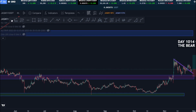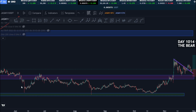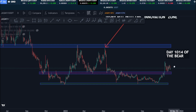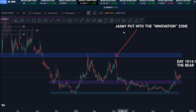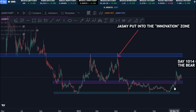But that's obviously not really what is important here. We are looking at Jasmy in the longer time frame perspective. Let's go to the daily time frame, and I'm going to show you where we are sitting at the moment. Remember, we are coming off of this support level right here, and the next resistance that we are going to challenge is something like $0.008 per Jasmy. Obviously, with the narrative right here, this is the moment when Jasmy was put into the innovation zone. So I expect this level to be tested one more time, obviously with much stiffer resistance than we had right here.